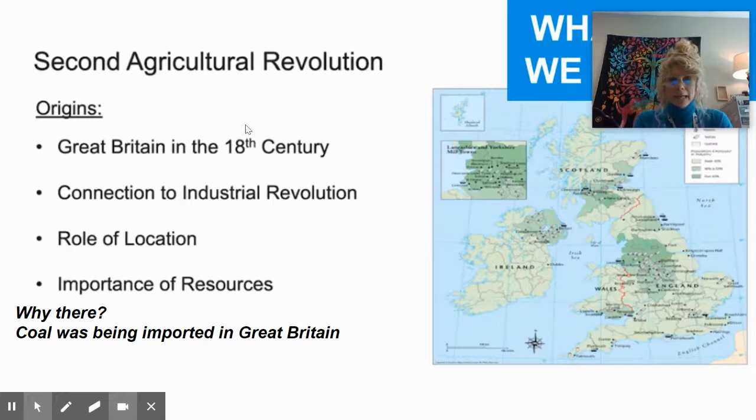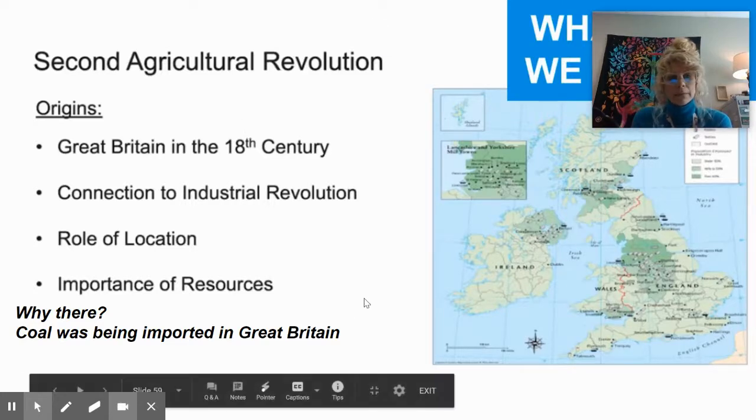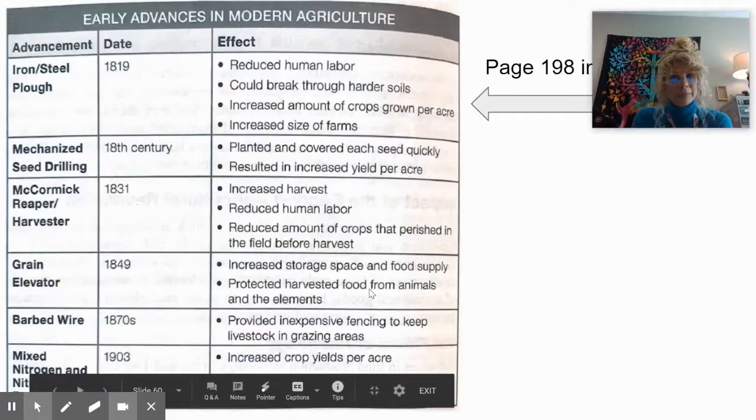And it was a great time for that because of people moving into the cities and being ready to work. And so one of the reasons that the Industrial Revolution was happening in Great Britain in particular is because of the resources that were available. A lot of coal was available on hand in Great Britain. That's where coal was going.